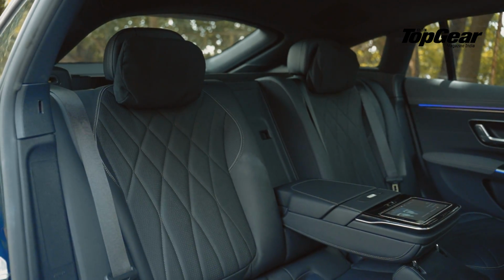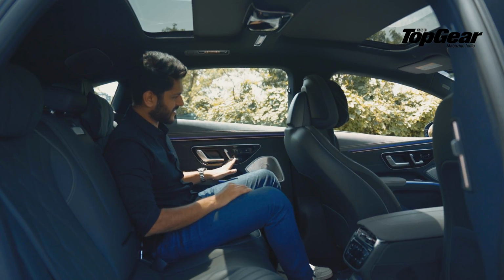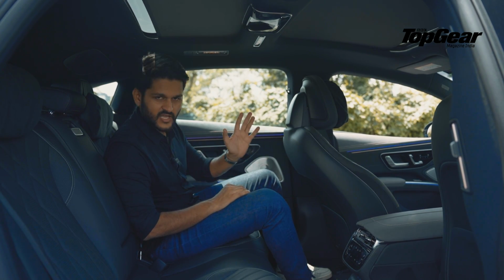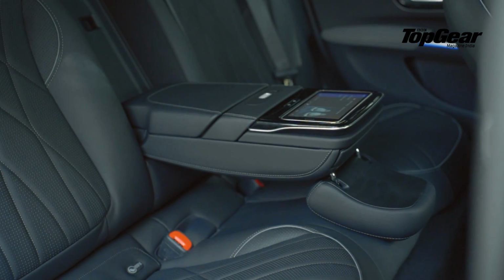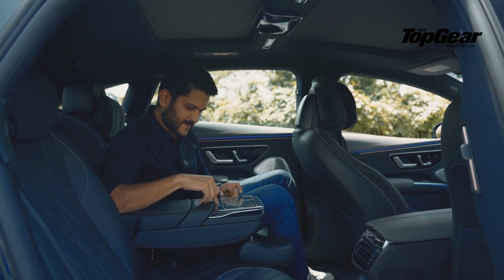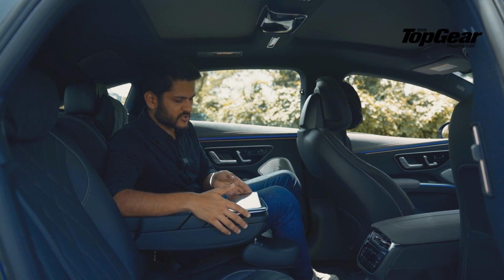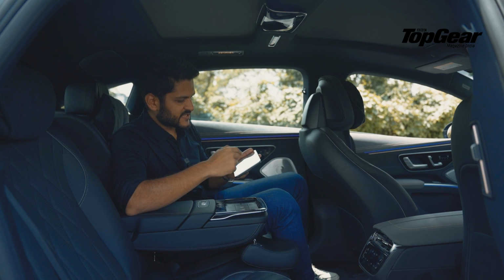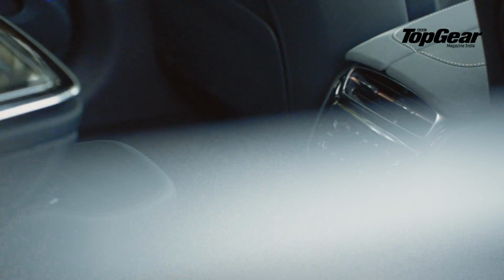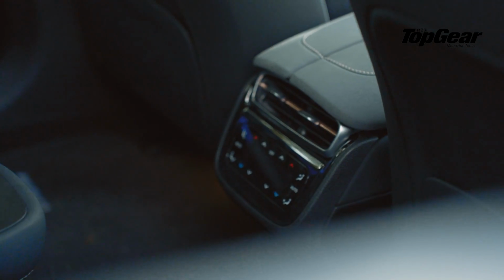I miss sun blinds here. I miss the controls, as I can't move the seats in front of me. We've got a central armrest with the tablet that is available in the S-Class as well. It is a detachable tablet allowing you to control functions from comfort, from the aircon to even the seat massaging functions. Climate control functions for the rear passengers.